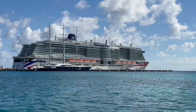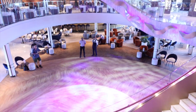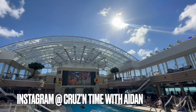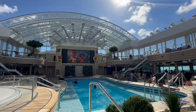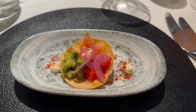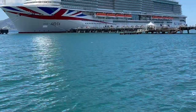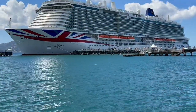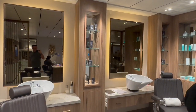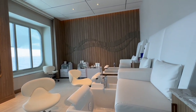I cruised on her in the Caribbean in February and March of 2023. Arvia is owned by the Carnival Corporation and operated by P&O Cruises. She is an XL class ship. Arvia was built in Germany and she was delivered on December the 9th, 2022.